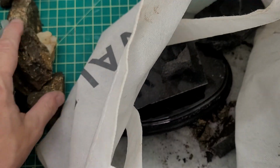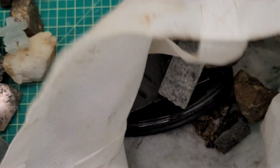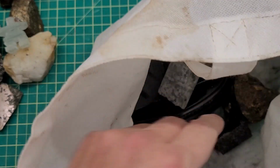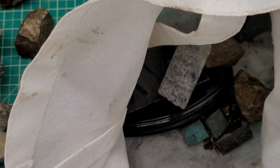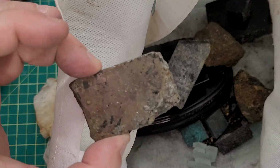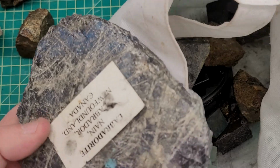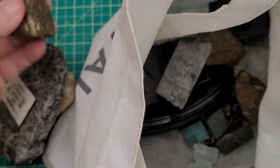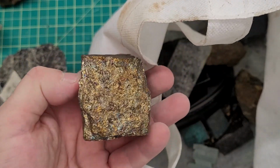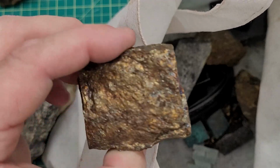That's very cool. So what I'm going to do with this stuff, maybe cut a couple of pieces. Maybe this piece of quartz, and I'll try this piece of pyrite, and the Labradorite, and see if we can make something for her. I'm going to do some research for sure and see what we can do with this pyrite, if I can make anything with it.